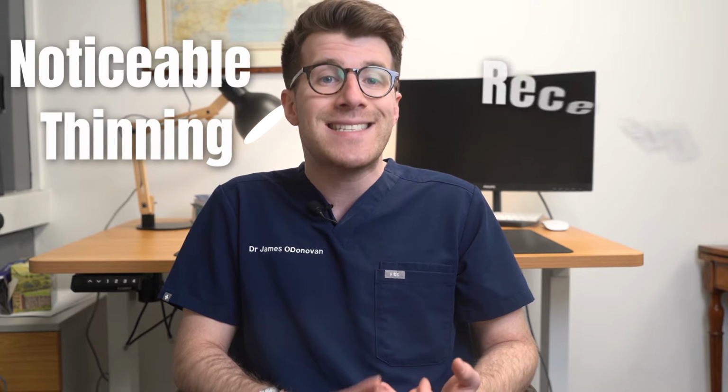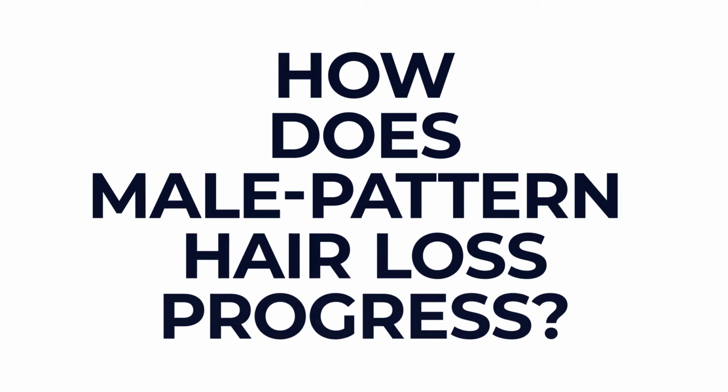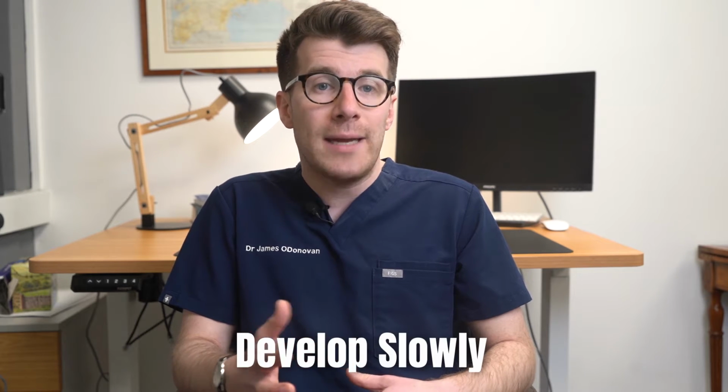By the age of 50, more than half of white men have a visible sign of male pattern hair loss, like noticeable thinning, a receding hairline, or even balding. So how does male pattern hair loss progress? Well, generally speaking, male pattern baldness tends to develop slowly. And the good news is that there are treatment options that are available if this is something that you want to treat.